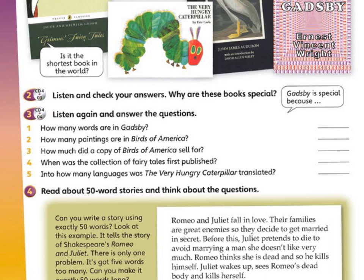The most famous collection of fairy tales was published in Germany in 1812 by the Grimm brothers. The collection contains well-known fairy tales such as Snow White and Rose Red, Rumpelstiltskin and Rapunzel. Many of the fairy tales have been made into films.